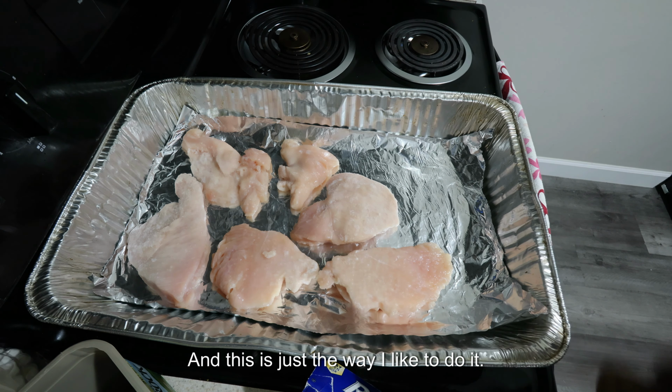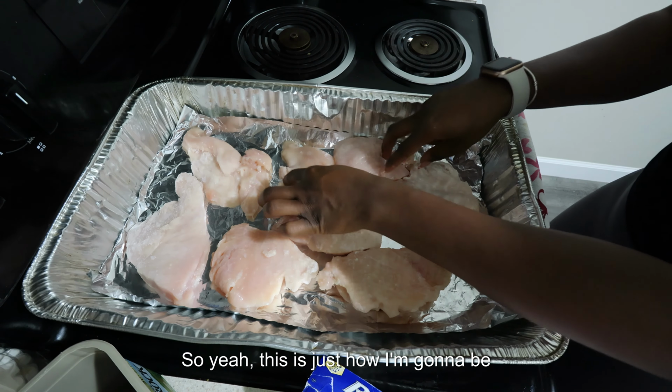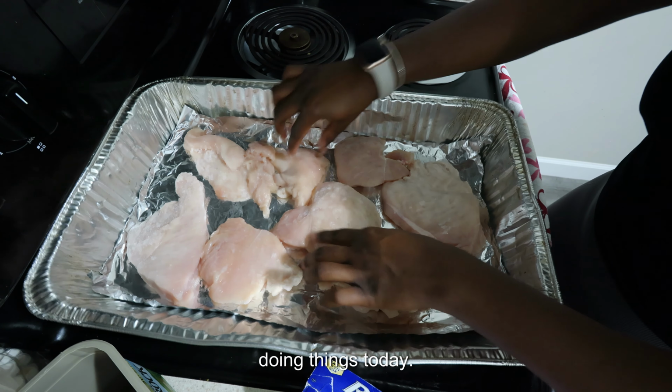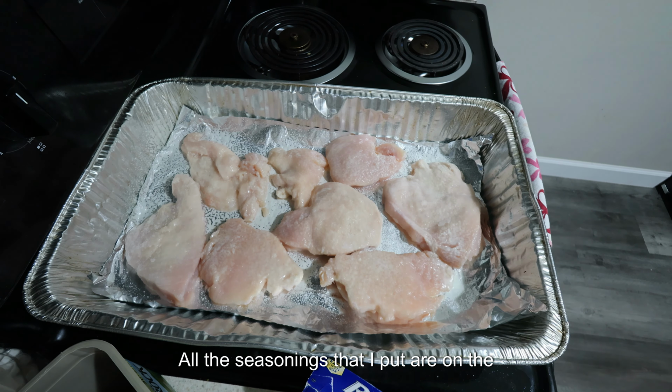And this is just the way I like to do it. I honestly didn't watch a tutorial for any of this, and I'm not a chef. So yeah, this is just how I'm going to be doing things today. And I'm going to put seasonings. All the seasonings that I put are on the screen.